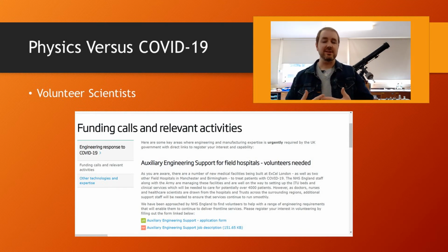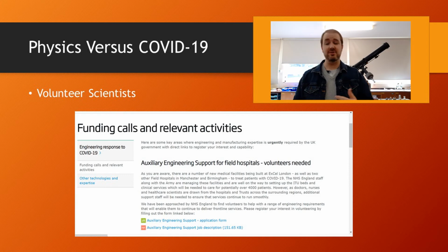The last thing that scientists, physicists and engineers are doing is that they are actually being called to volunteer in hospitals right now to support the NHS. And that means that they are going into hospitals to operate the medical physics equipment that is in there. Things like MRI machines, ultrasound devices, all the sort of engineering bits that go into healthcare.